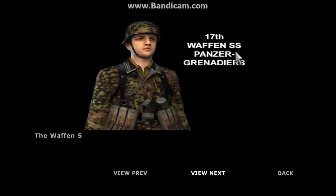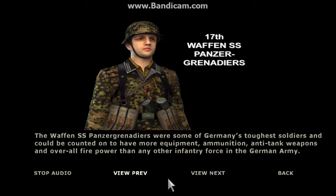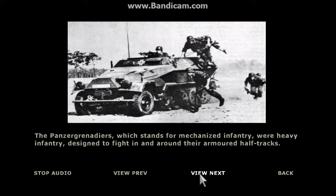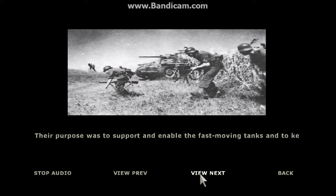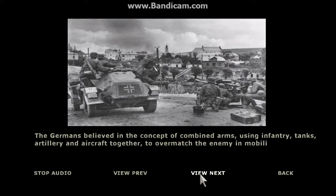Waffen-SS Panzergrenadiers were some of Germany's toughest soldiers and could be counted on to have more equipment, ammunition, anti-tank weapons, and overall firepower than any other infantry force in the German army. The Panzergrenadiers, which stands for Mechanized Infantry, were heavy infantry designed to fight in and around their armored half-tracks. Their purpose was to support and enable the fast-moving tanks and to keep the tank attack rolling along. The Germans believed in the concept of combined arms, using infantry, tanks, artillery, and aircraft together to overmatch the enemy in mobility and firepower. The Waffen SS.